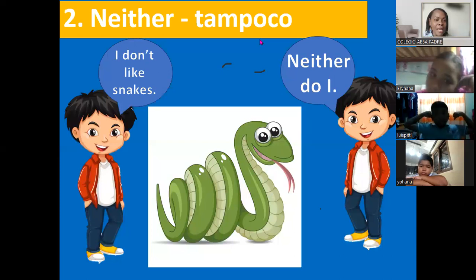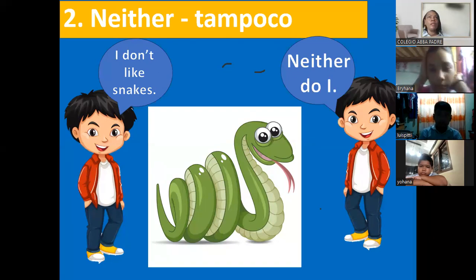Neither. For example, say, I don't like snake. And you say, neither do I. A mí no me gusta la serpiente. Tampoco a mí. Okay? Neither. We use neither. I don't like English. Neither do I. I don't like Spanish or mathematics. Neither do I. We use that. Continue with.